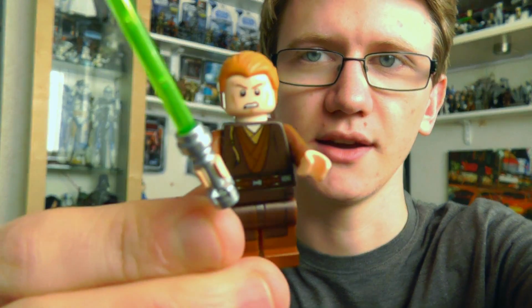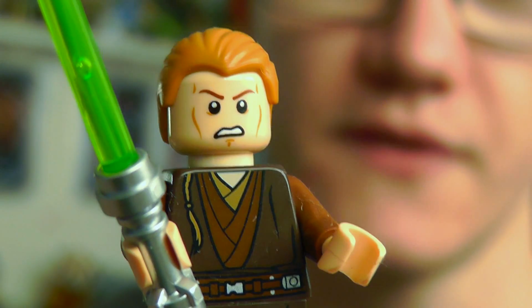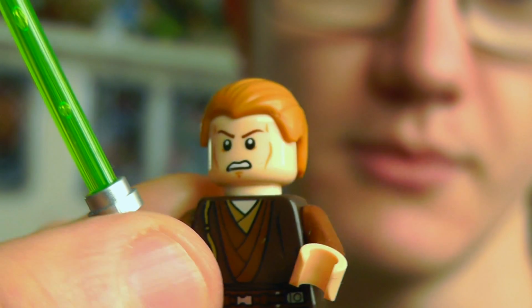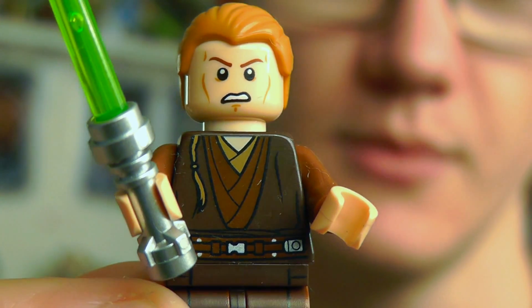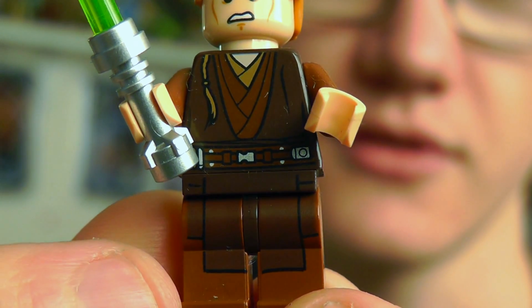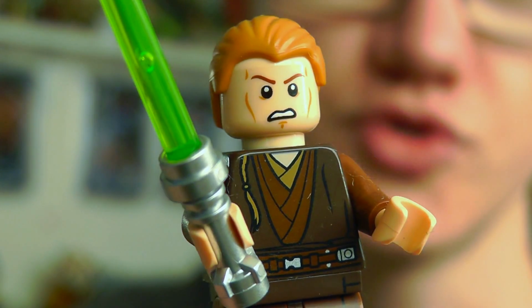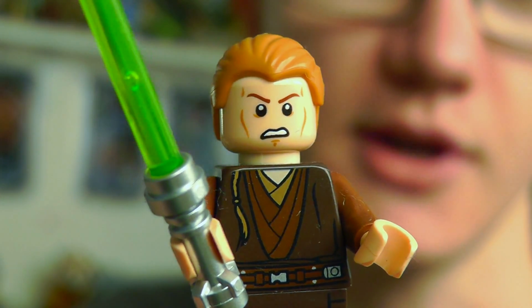So there's the packaging. Now on to the figures, and I'll begin by giving you a look at probably my favourite one from this set, and that's this guy, Anakin Skywalker. Now, we've seen Anakin Skywalker minifigures in the past, but in my opinion this is one of the better ones. It's a little bit unique in my opinion, due to the hairpiece that's been used obviously. The printing on the torso and the legs is quite good, and he comes with a green lightsaber as opposed to his more traditional and more commonly associated blue bladed lightsaber.